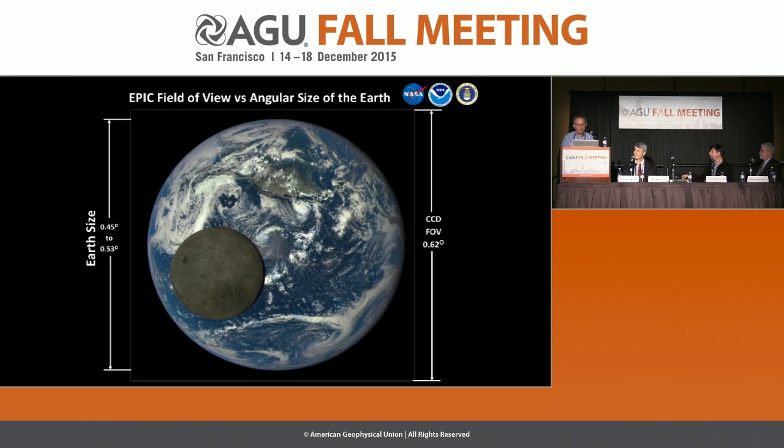The EPIC camera was designed always to keep the Earth in the field of view. And so the field of view is just slightly bigger than the Earth. In this case, it's 0.62 degrees. The Earth occupies about 0.45 to 2.55 degrees, so we can center the Earth on the CCD most of the time.